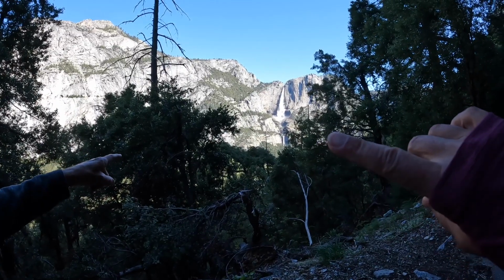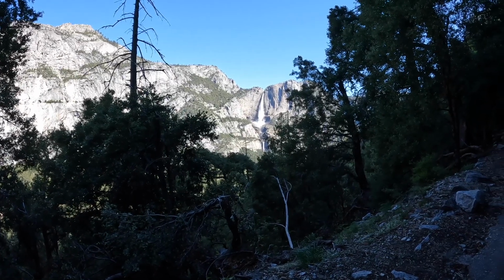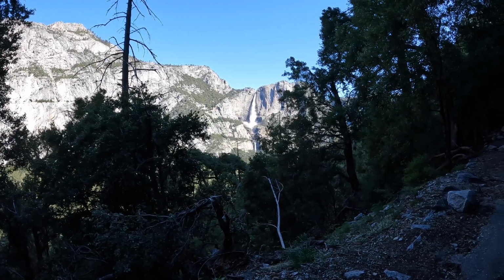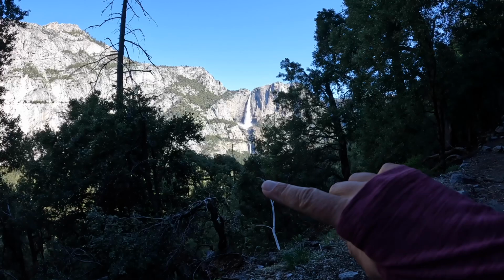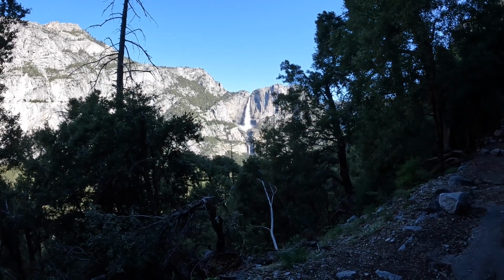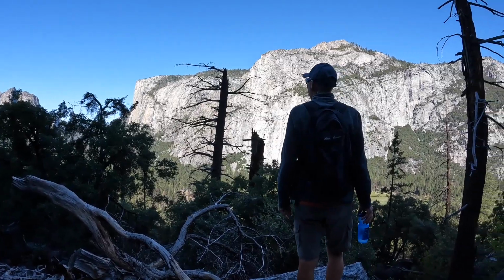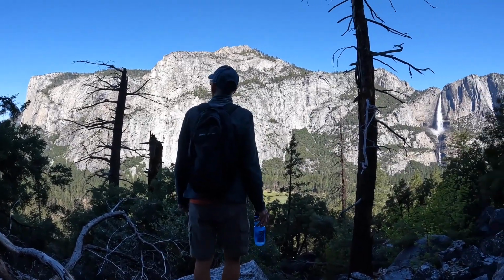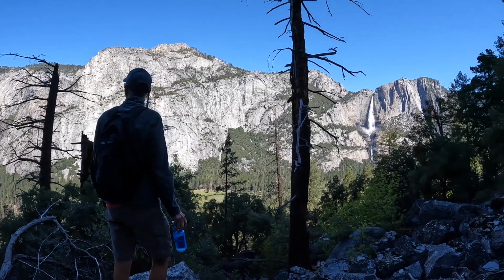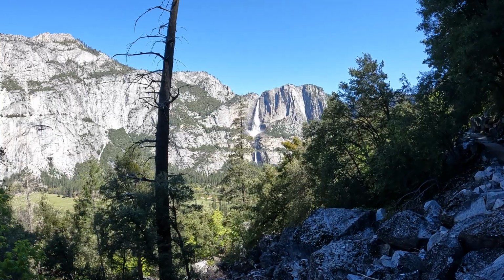So there's Lower Yosemite Falls and then Upper Yosemite Falls. We hiked it, gosh, during COVID, I think 2020-ish. We probably got three quarters of the way. Yeah, we got to like three quarters of the way. Okay, now this is the best one of Yosemite Falls.